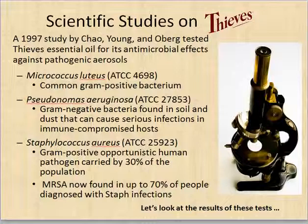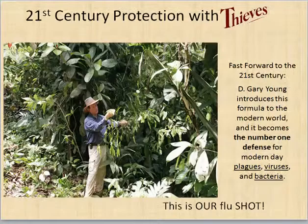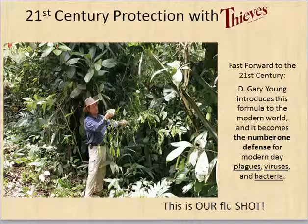There have been a lot of studies on the use of Thieves. There have been studies that show that, like I said, it gets rid of the staph. It can get rid of black mold. MRSA is now found in up to 70% of people diagnosed with a staph infection. So this is definitely one of those oils that if you work in a healthcare facility, or if you are going to visit family members that are in hospitals, you probably want to carry some Thieves with you, or a Thieves Cleaner.